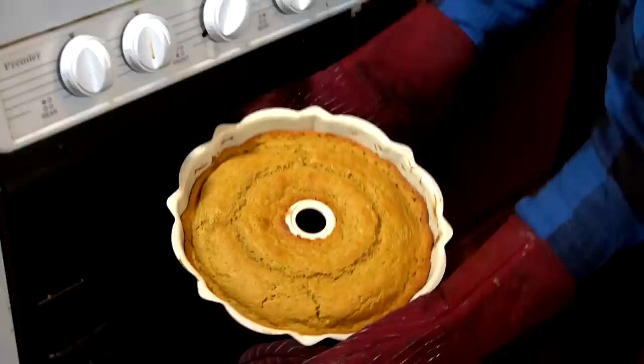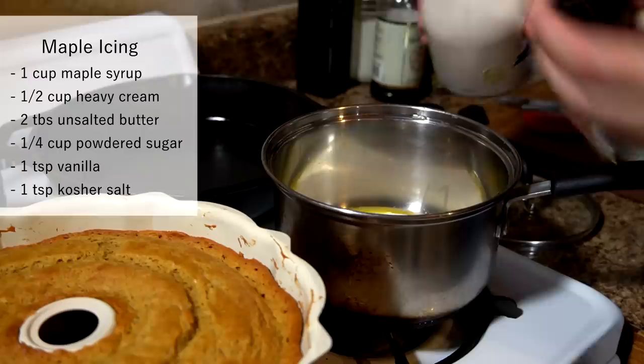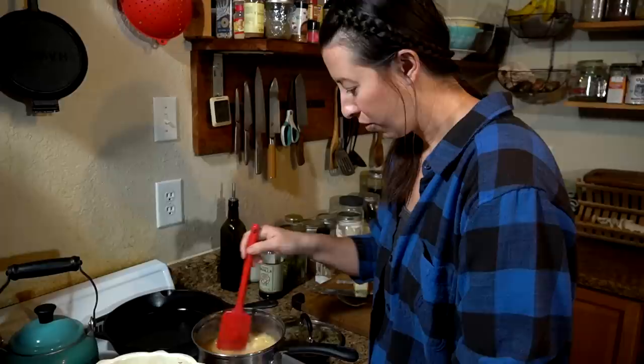That looks fantastic. We're gonna let that cool for a little bit before we pop it out and we're gonna work on our icing. Reducing that icing, and then we are going to let it chill outside for a little bit, and then it is time to flip our cake.